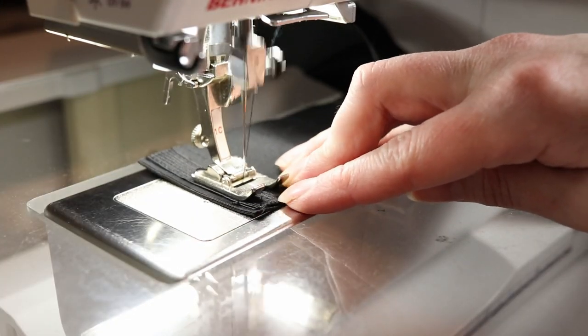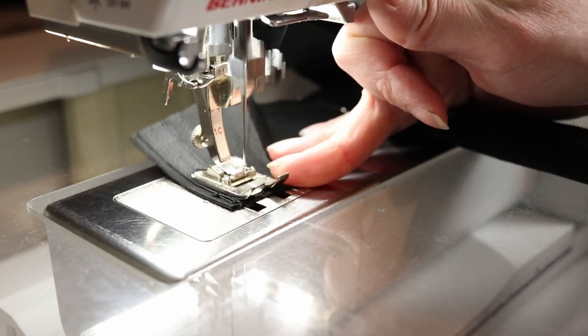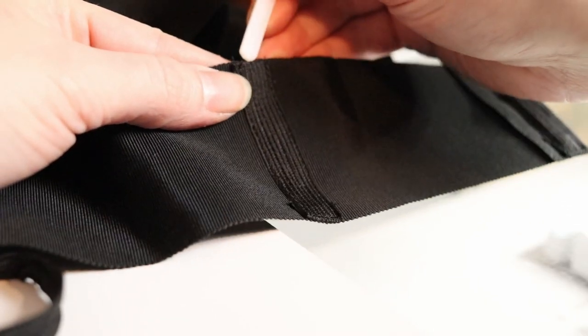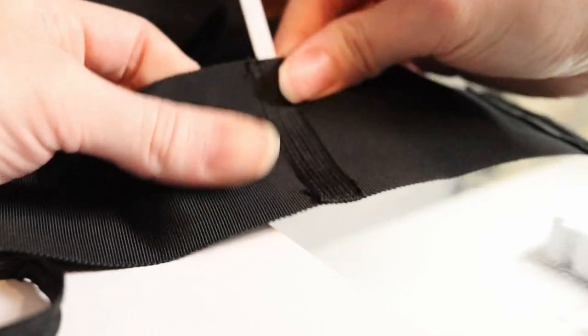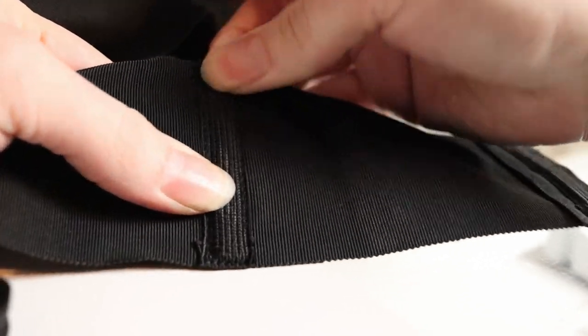Along the piece of Petersham, they actually have spaced out pieces of feather bone, which seem to be stitched down in 2 different ways. Pieces that are spaced equally throughout are stitched down by machine, whereas the pieces at the end are stitched down by hand, because they had to be moved in order for the hooks and eyes to be placed in.